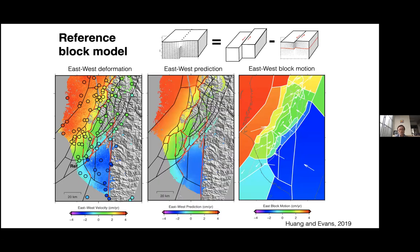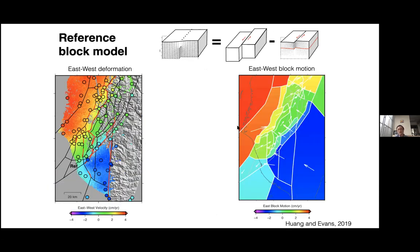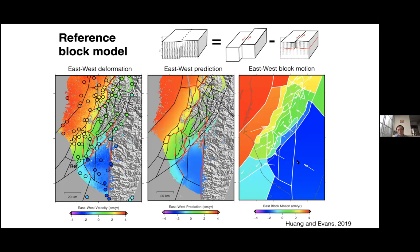So here is our prediction of the interseismic model. The center is our prediction, the left-hand side is our data, and the difference between the center and the left-hand side is our residual, which I'm going to show you here. Okay. So if I go back, sorry. That essentially tells you how many blocks you actually need in order to explain our data. You can see a lot of the colors are the same, which means they are grouped. So we actually don't need as many blocks as we mapped in the first place.